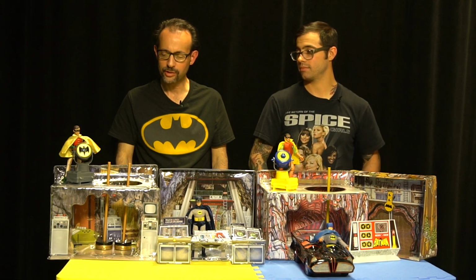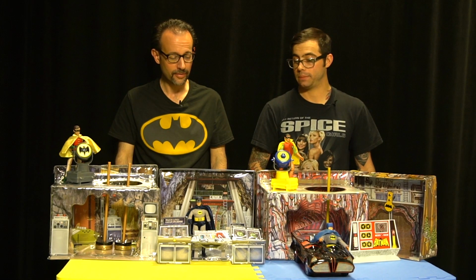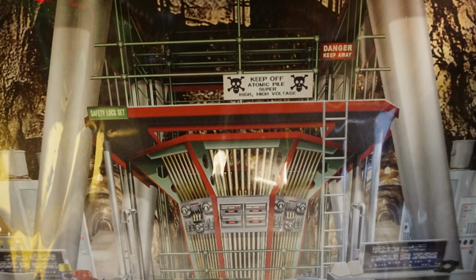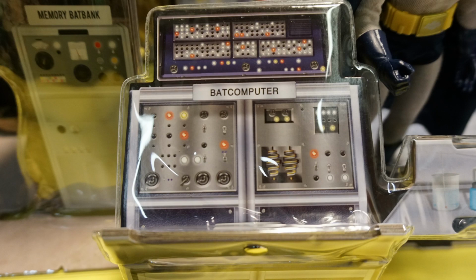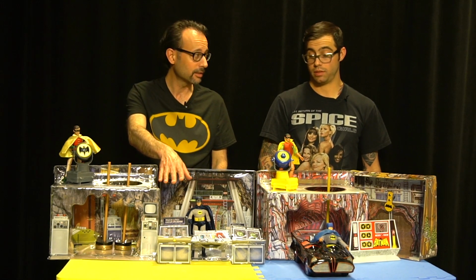Well, last year, Figures Toy Company came out with this Batcave, which is supposed to resemble the TV show. It's supposed to be, you know, a better replica of it. And they had, instead of having the picture of the bat boat in the background, they decided to go with the atomic power source, which is featured in the Batcave and the TV show as well. They had the Bat computer and some of the other stuff that you see in the actual TV show out front. So it's to add to the detail of this toy.